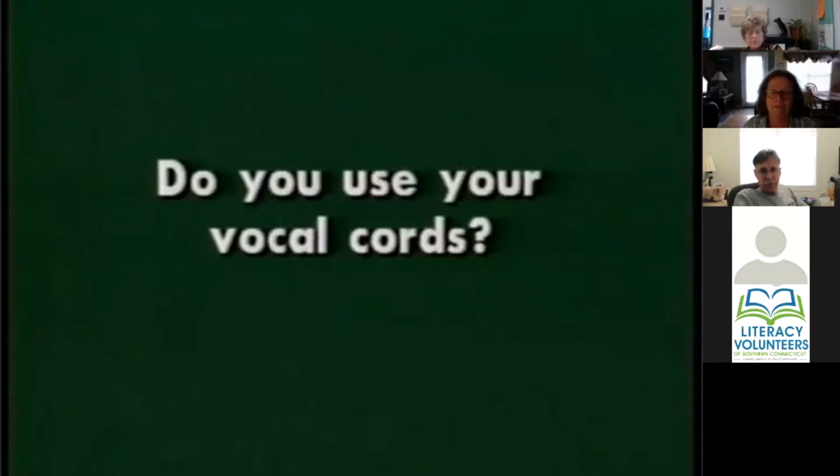When you make the sound, do you use your vocal cords? If you do, the sound is voiced. If you don't, the sound is unvoiced. You can check this by placing the back of your hand under your chin as you make the voiced sounds.